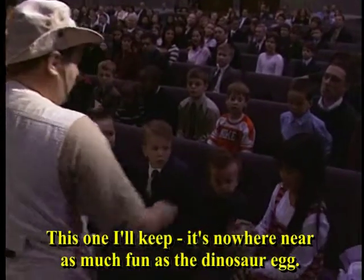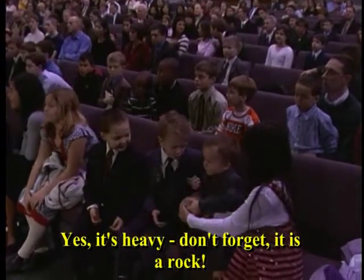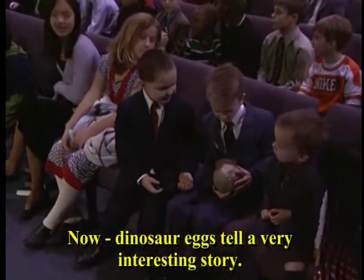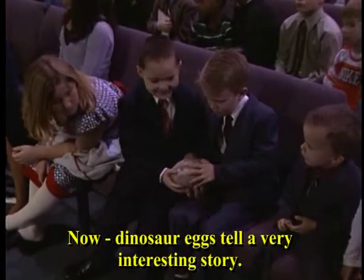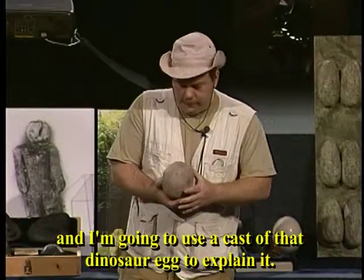It's nowhere near as much fun as the dinosaur egg. Yep, and it is heavy, by the way. Don't forget, it is a rock. Now, dinosaur eggs tell a very interesting story. And I'm going to use this cast of that dinosaur egg to explain it.